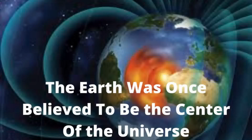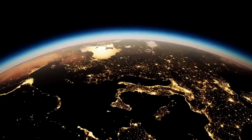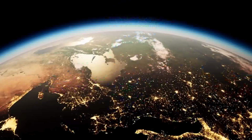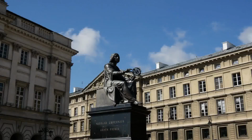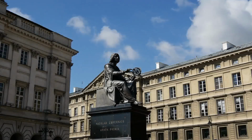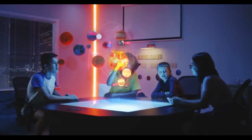Number 10, the Earth was once believed to be the center of the universe. Because of the apparent movements of the Sun and planets in relation to their point of view, ancient scientists insisted that the Earth remained static while other celestial bodies moved in circular orbits around it. Copernicus eventually postulated that the Sun was at the center of the universe, which is also incorrect.